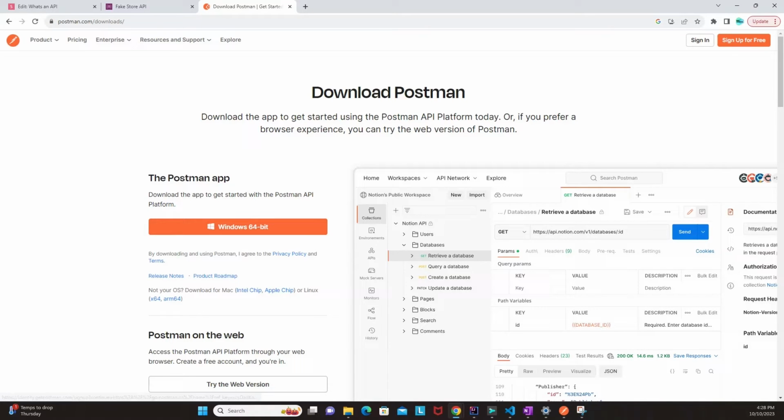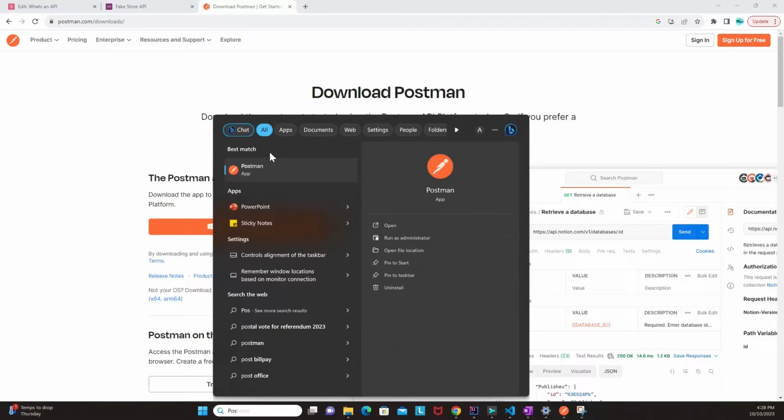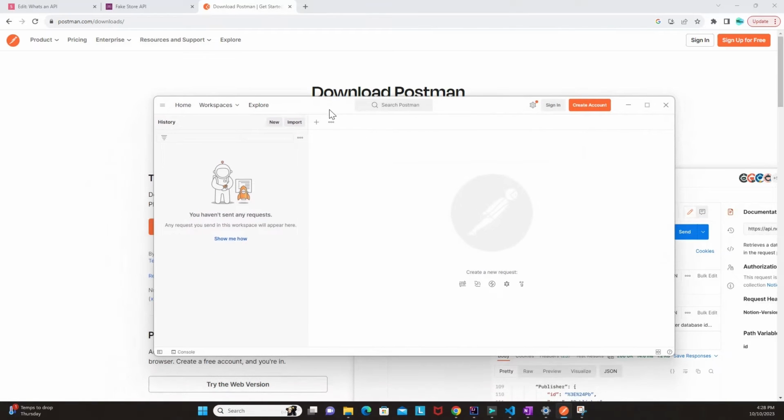Once the installation is complete and you open up Postman on your desktop, you can search for Postman. This is an app which I have already downloaded and installed. Once that is done, this app will open up. This is the Postman app where you can test APIs and figure out what the API returns in the request and the response.